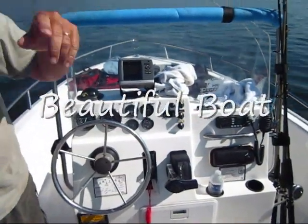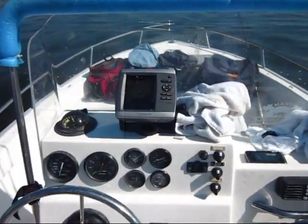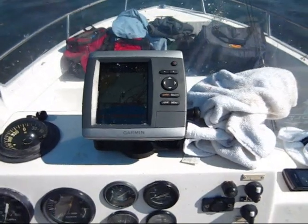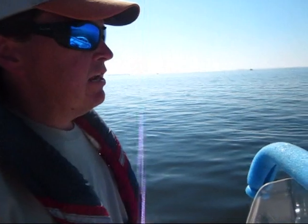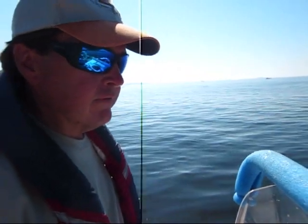That keeps the weight from beating the rod to death. What are all those little marks on that? That's where we've been trolling this morning, all those little tracks. Hey, Mike, where are we going? We're going to go up to St. Andrew's Pass, and we're going to fish on the west side of the jetties, and we're going to catch some sheephead. Okay, sounds like fun.